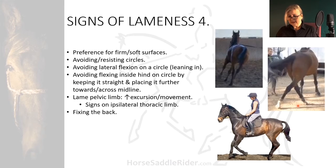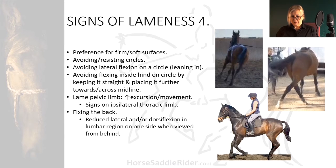They may fix the back, and this may include displaying reduced lateral and or dorsiflexion in the lumbar region on one side when viewed from behind. There can be such a thing as a lame back, and do not assume that just because the horse is not displaying any of these signs that it is sound.